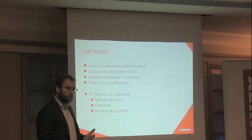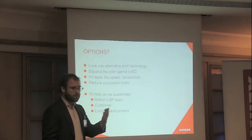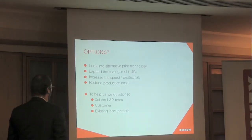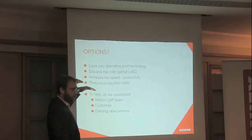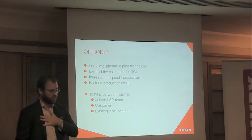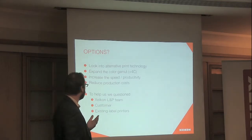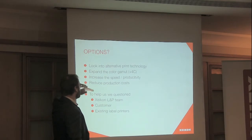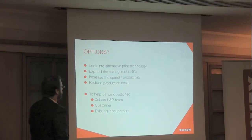There are always a few topics that come up, as we've indicated already. People are asking: should we look into alternative technology? There's a lot of inkjet technology coming to the market. Should we look into that as well? Maybe we should expand our color gamut. Maybe we are currently selling machines with 5 printing stations, and we want to have more printing stations. Maybe we have to increase speed. But a sure thing, we have to look into reducing production costs.